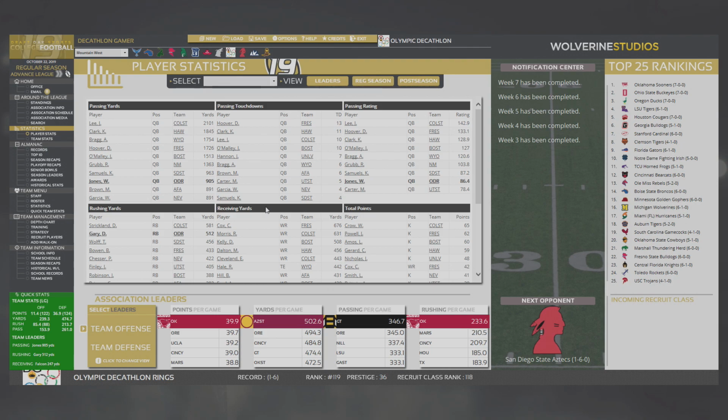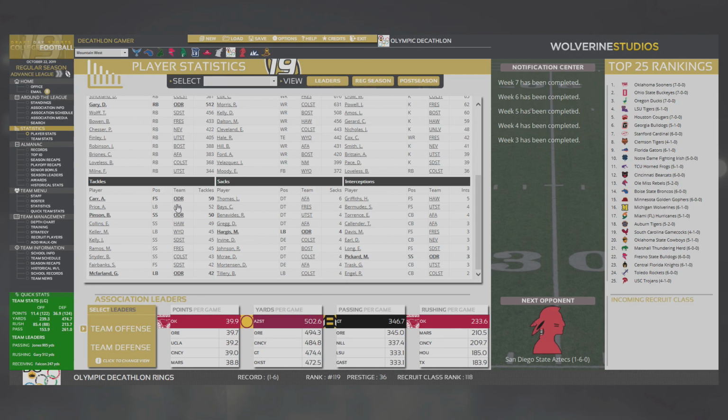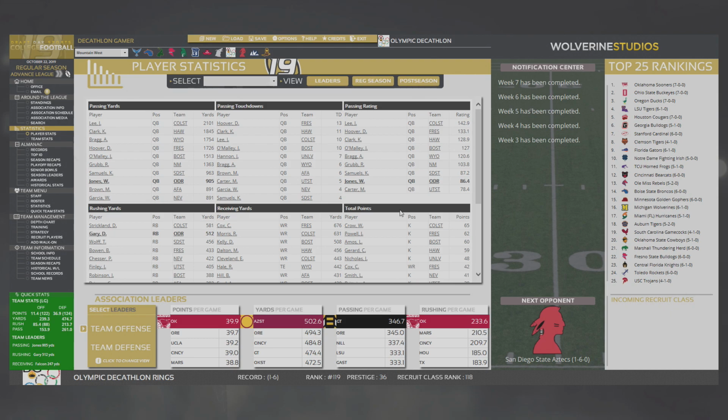I don't know. By the way, here's some quick stats as we go out. Jones near the bottom of the league. Very much near the bottom of the league there. Gary, second in the league, though, in rushing yards. Carr leads the league in tackles. Pinson is third. McFarland's up there too. Hargis has 4 sacks. Picard 3 interceptions. So looking good on some of the defensive stats, but so much of that has to do with the fact that our offense gets off the field way too fast, especially when Jones is playing quarterback, and I don't understand why it was Jones last time out and not Mills.